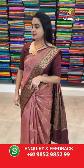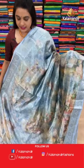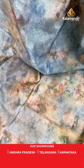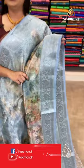Let us check the next lovely saree here. Wow, the beautiful and very pleasant sea blue color saree, light sea blue. And we can also call it slate blue. And the body is with lovely self-embossed design along with a floral jal and silver zari and printed. And here is the border. Contrast self-color border with arrow weave and zigzag weave along with a floral weave in silver zari.